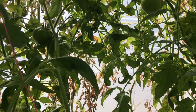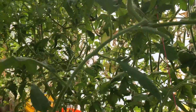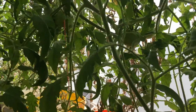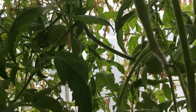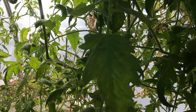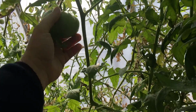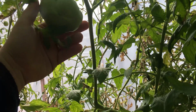And here we are in November. Look at that. That's a big beef tomato right there. I got some more. You can see them going back through here. But these are the tomatoes that I made the video off of, and I wanted to give an update and show you how successful. This is a German Johnson here. You can see that's a little bit different shaped.